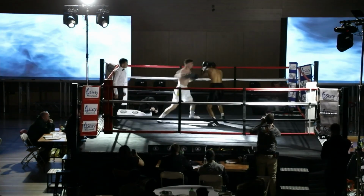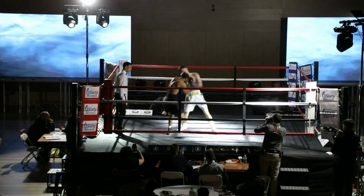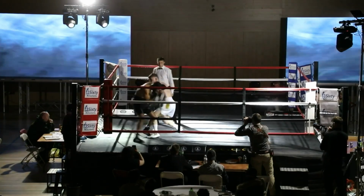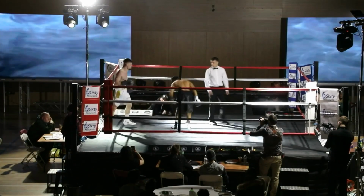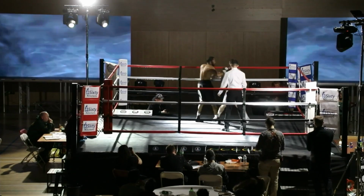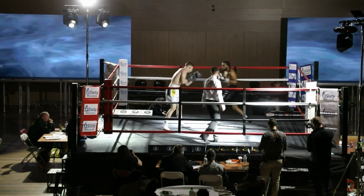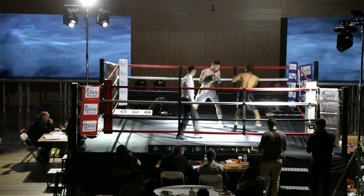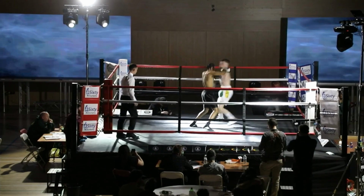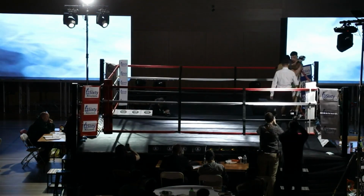Good left hook landing there for Reen. He's going to work with these hooks here, having varying success on whether they land or not, as both men tie up close to the far side ropes. Good feint there by Reen. Big right hand to follow it. He drew his man in with that feint and then threw the right hand. That was good boxing.